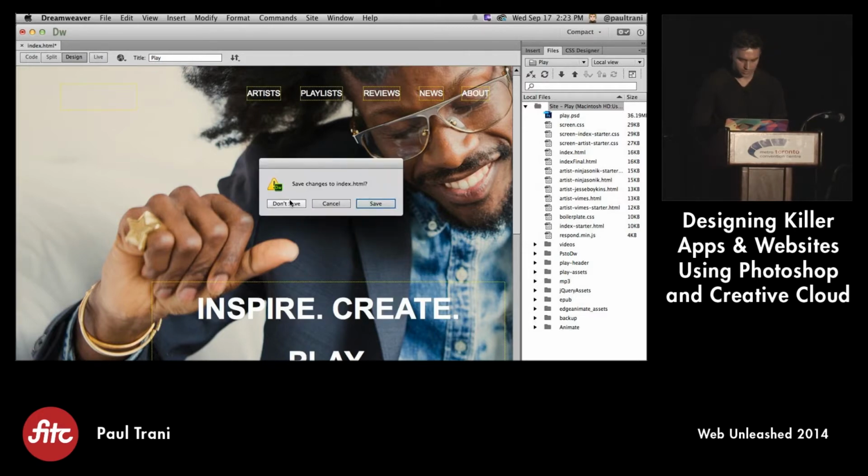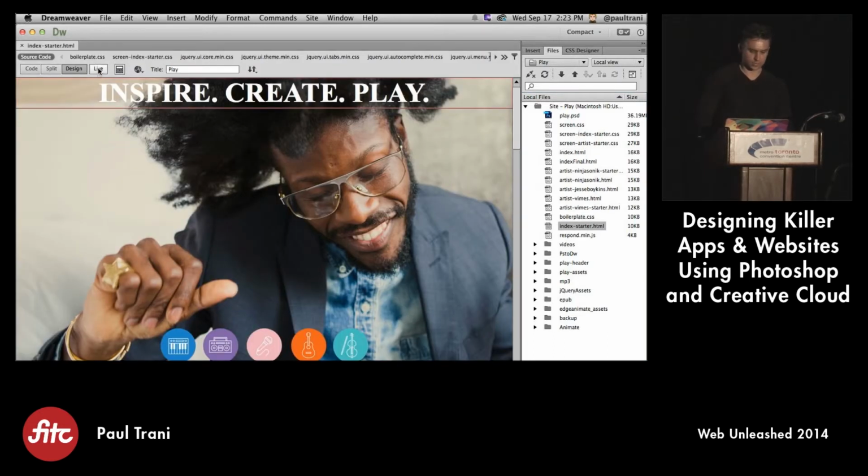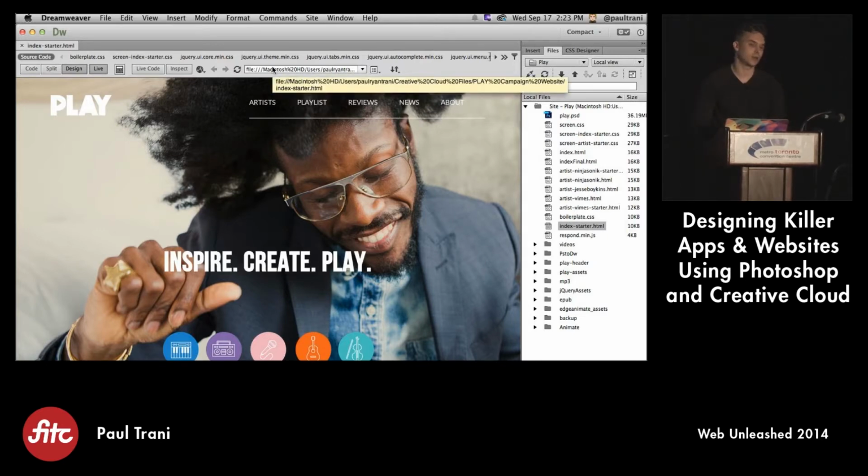Let's close that one because I don't need that one. Let's open up, say, this one right here. Selecting Live View, like I said, type in anything you want in here, your friend's website that you want to steal the CSS from. You're able to get that CSS, just like I'm doing now.